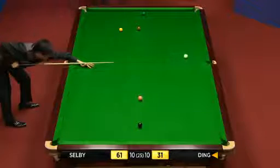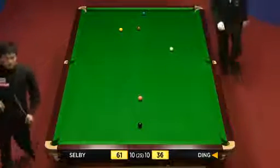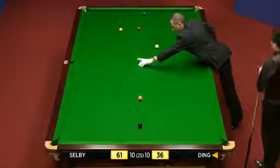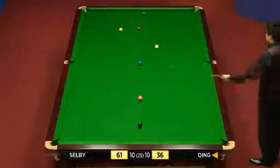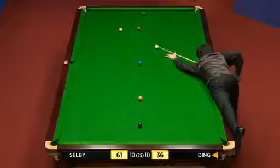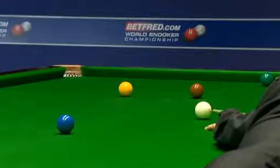Now then, if you're going to be a world champion, I suppose it's moments like this that you've got to seize. And it's going to be all about a good angle here on the green to be able to get to the brown. It's not straightforward. A lot of tension out there.